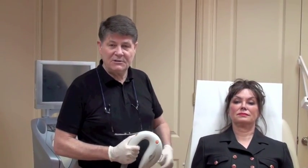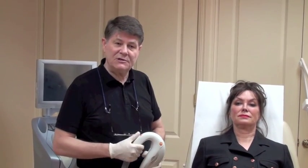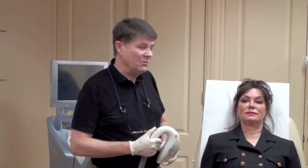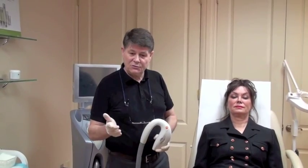After they leave, they are usually able to go right back to work, so there's no downtime associated with this treatment. Occasionally there might be a little bit of puffiness. Occasionally the brown pigment that you're treating may become more obvious as a result of the treatment, but most patients have no problems after this treatment is done and return to work.